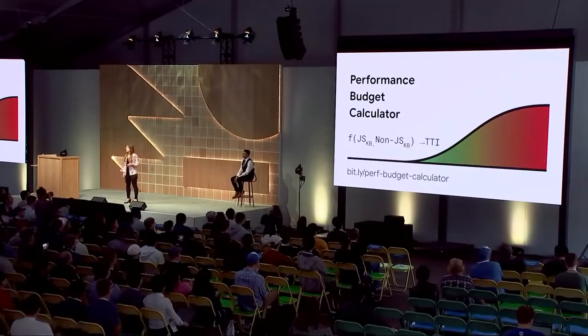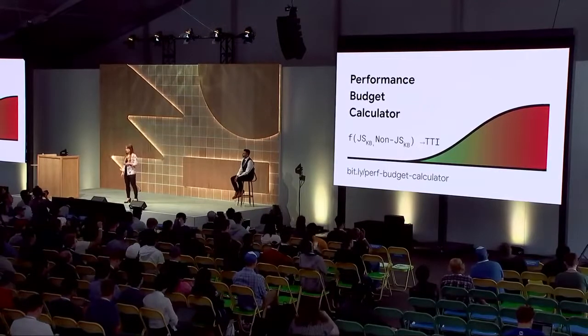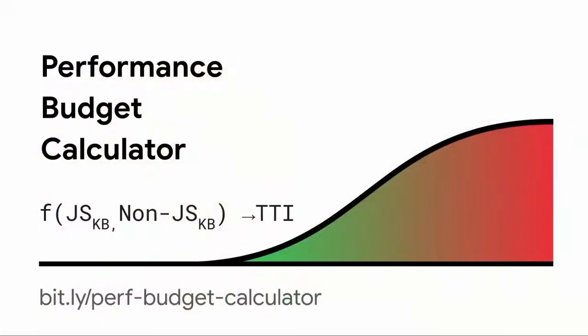But speaking from personal experience, that's a lot of SQL code to write. So to save you the effort, we're making that information directly available today in what we're calling the performance budget calculator. Simply put, the performance budget calculator allows you to forecast time to interactive based on the breakdown of resources on your page. In addition, it can also generate a budget.json file for you.